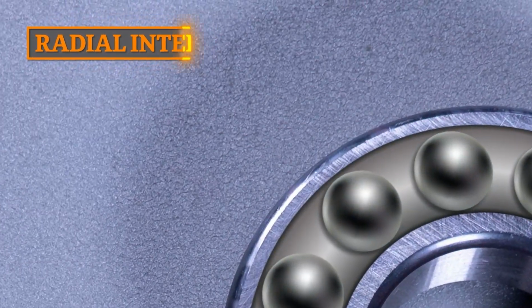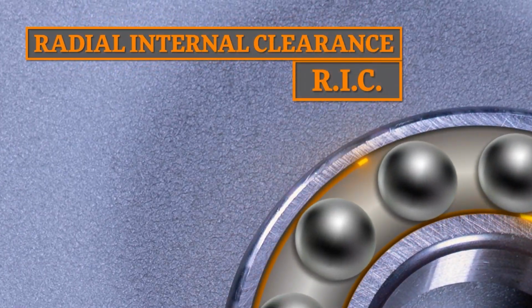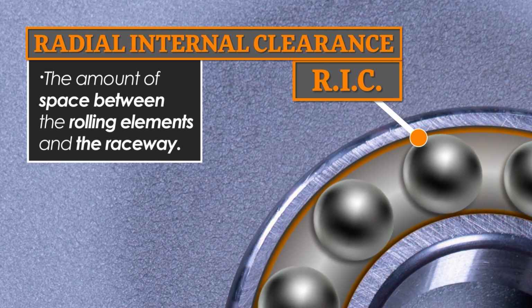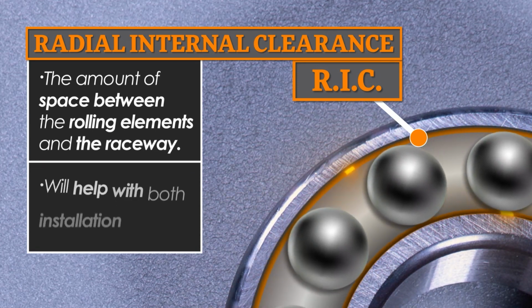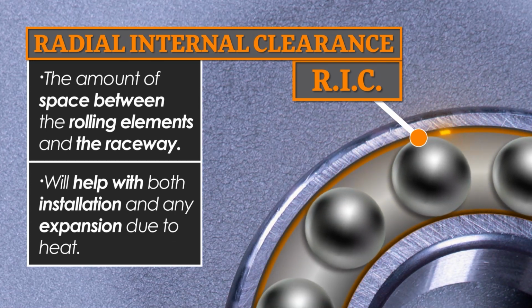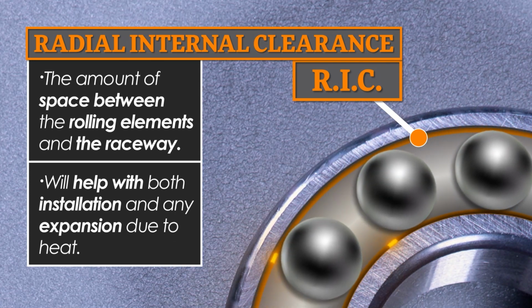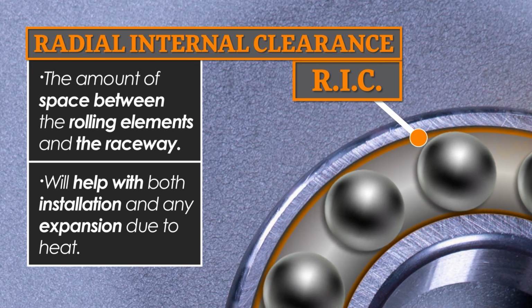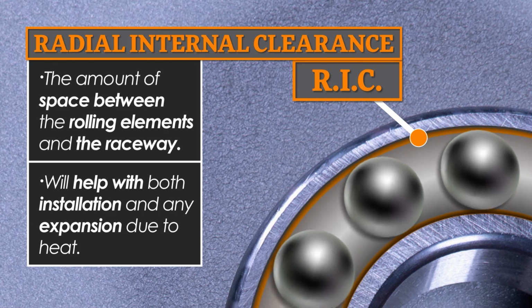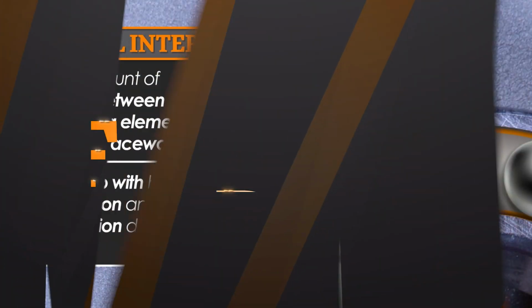Lastly, the radial internal clearance, or RIC, is essentially the amount of space between the rolling elements and the raceway. The extra clearance will help for both the installation of the bearing and any expansion due to heat. The amount needed will be determined by the equipment manufacturer. The RIC will come up later when looking at part numbers.